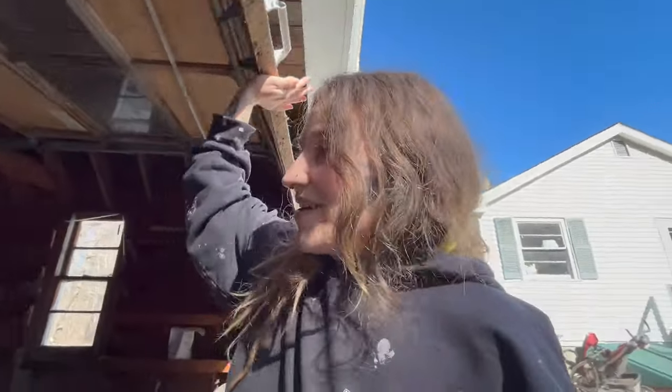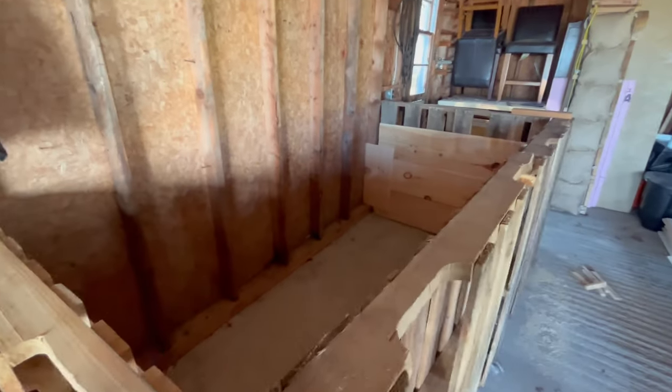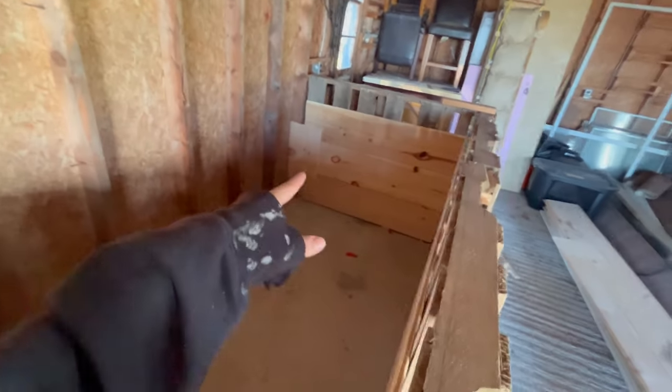Greg built a little kidding pen, just like an emergency kid pen, in the garage. So we've got a couple pallets and then he boarded them in. So if the kids are jumping around, they can't get their legs stuck in these little cracks. This is just for if Creeper ends up looking like she's gonna kid before we can get something built outside, like the hoop house idea that we want to build with the cattle panels, we have something we can put them in. Ideally, we don't want to put them in the garage just because it's pretty cold in the garage. It doesn't really get a lot of sunlight.